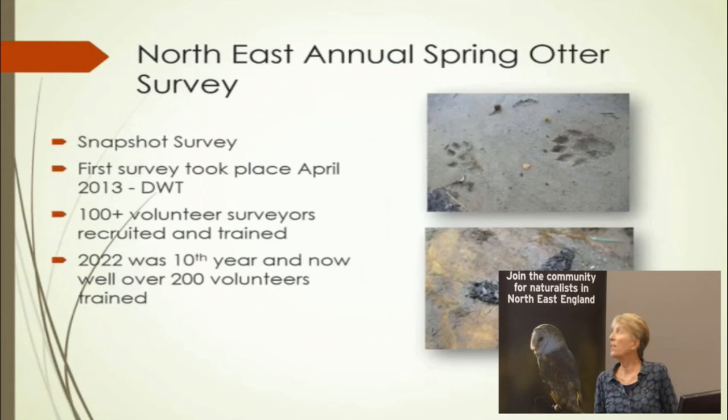So that brings us to the North East Annual Spring Otter Survey, which is a snapshot survey following that same method. I instigated the survey first in 2013 when I was the Otter Project Officer for Durham Wildlife Trust. And we trained up over 100 volunteer surveyors. Most of those have continued to take part, and we have got more and more volunteers over the years. This year we ran our 10th survey, so we've been doing it for 10 years now, and we've now trained well over 200 volunteers.